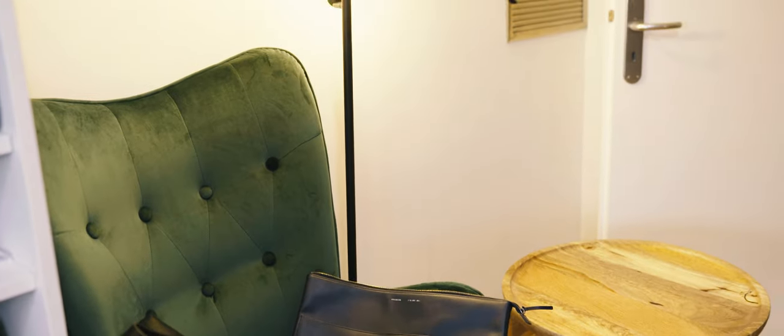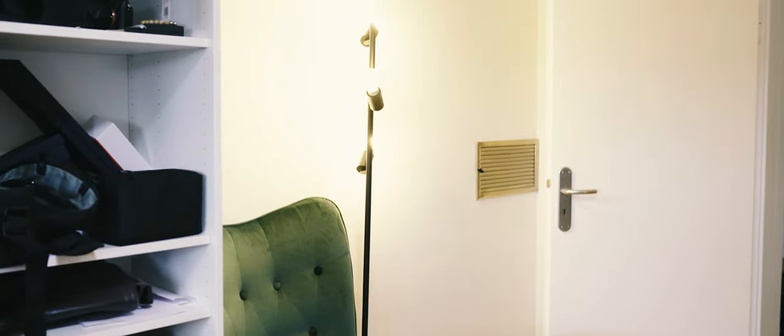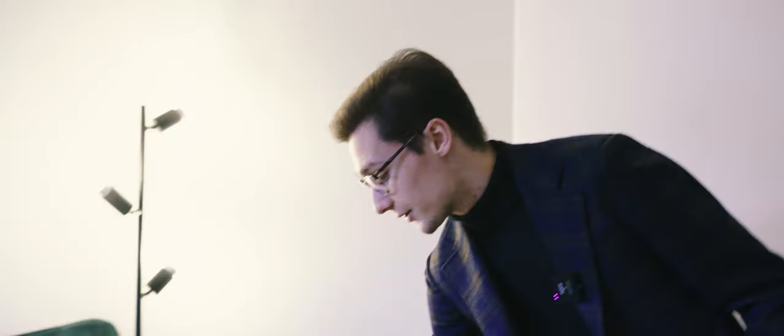You know this chair, I hope you do. That's the green velvet-like chair that I use a lot for filming actually, because I just love the color of it on film. Looks really nice. And some of the bags from Grams28. I've made a review about it if you want to check it out. It's up there. Up there in the corner.